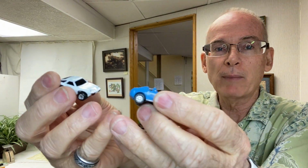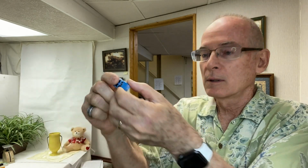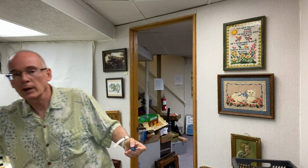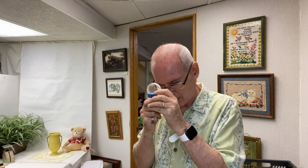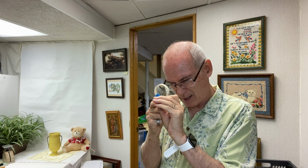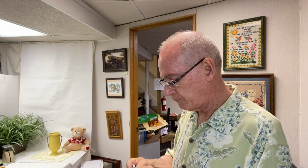So let's just get right into this haul. I found a whole box of these little micro machines. These were big in the 1990s, and this does have a date on it. Well, they have more light. I couldn't tell at the bins. 1998 it says. 1998? Yeah.